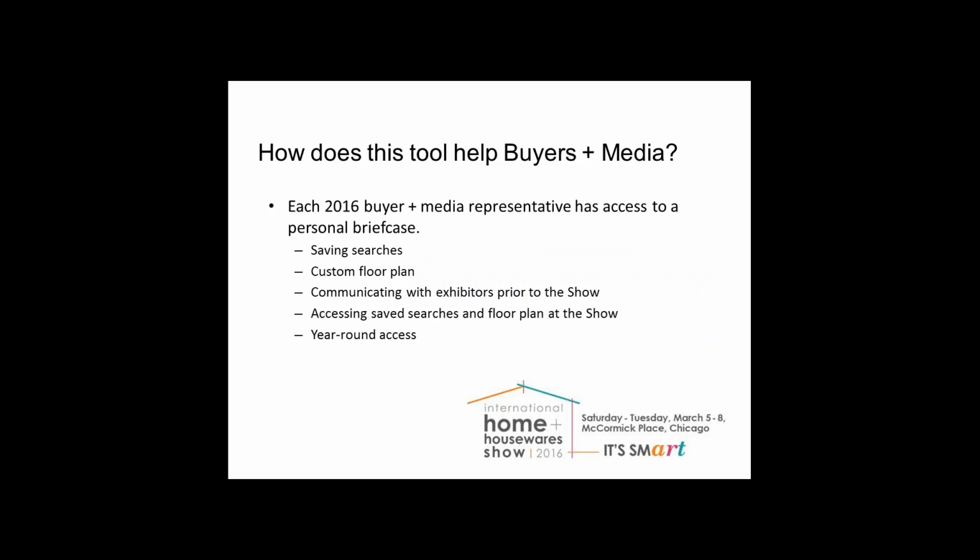Okay, so how does this tool help a buyer or media? How do they find you? So we've talked a bit, and we're going to show you that it's completely searchable, except for anything that's in PDF. That's pretty standard. Keyword searches don't pick up PDFs.